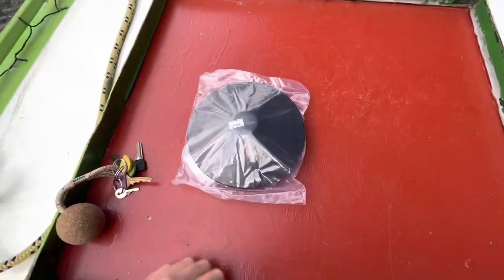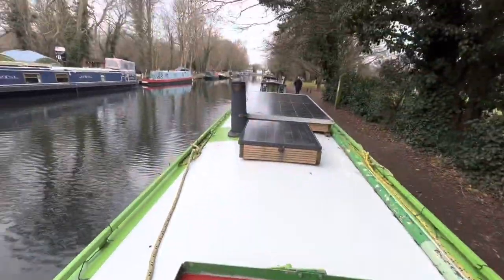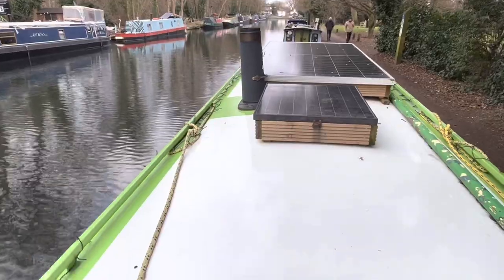I actually can't wait to get this chimney cowl on. Some people call it a witch's hat. As some of you might know, I've not had one of these before, so it's going to be nice seeing it on the chimney. And I just hope I've got the right size.